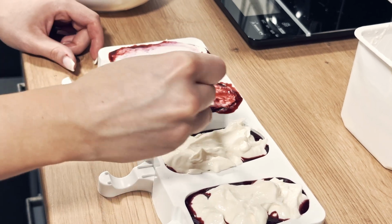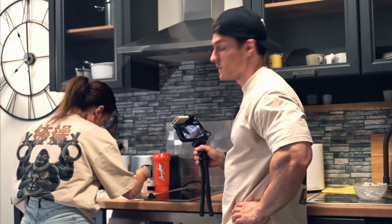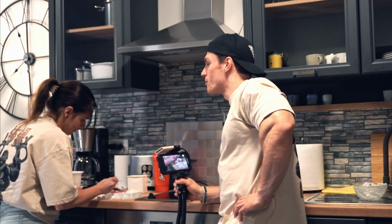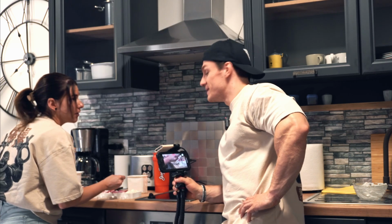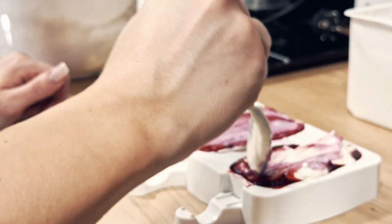I actually like it more like that. Food is an art, you know, you cannot go wrong with it. That's what I said, because my food always looks bad. Do you watch Bob Ross when he paints? This is just a happy accident for me. It's still going to taste just perfect, just how it should, you know.